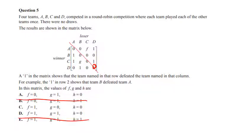Remember, you don't have to look at things from F first, then G, then H, you can just look for some simple things. Now think about this. If C beats A, you get the 1 here. Therefore, when A played C, they have the opposite result. So F should be 0. And that rules out C and D.